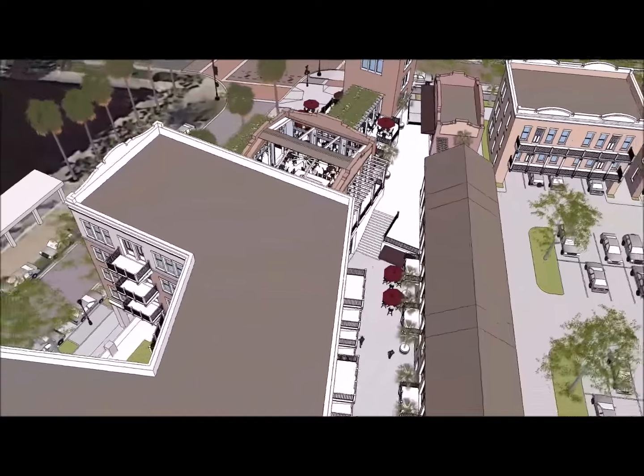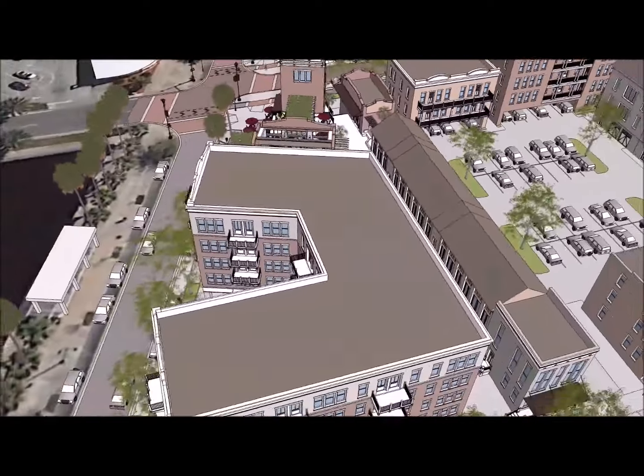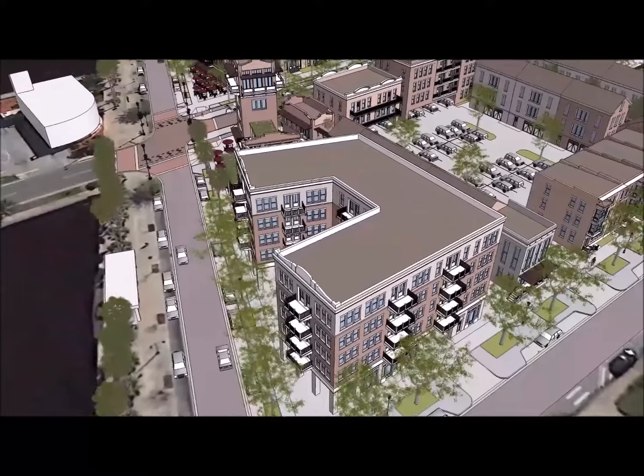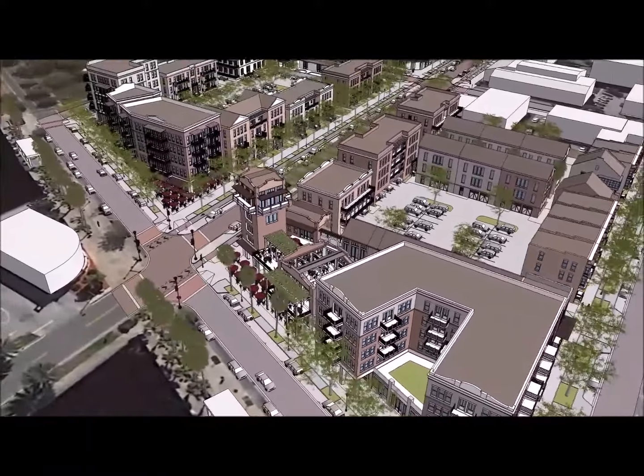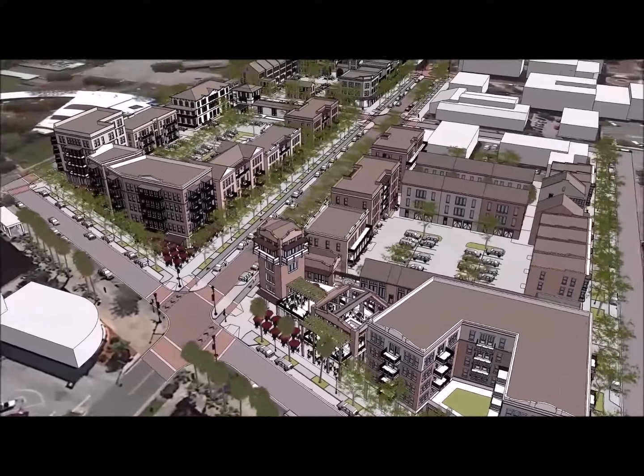Drawing from the charm and traditions of historic Sanford, that's our goal. So this will be the catalytic kind of new development that transforms some vacant parts of Sanford's downtown into the lively, walkable community you've seen here.